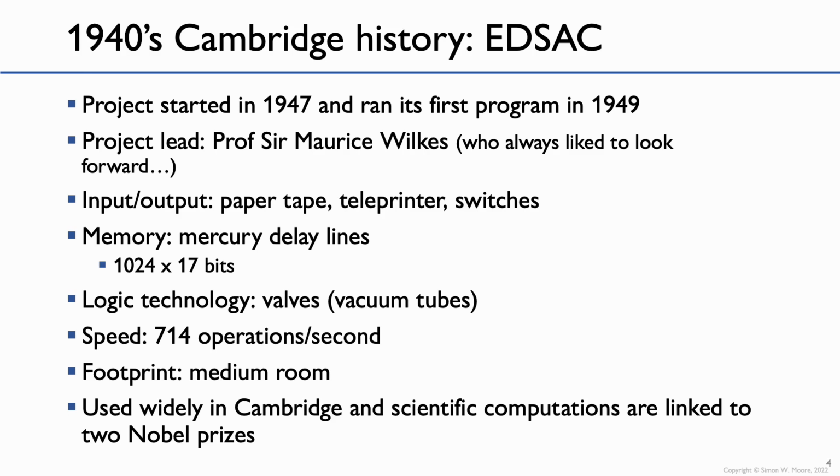Maurice had used mercury delay lines in the war when he was working on radar, because they were used for echo cancellation. When you were doing a radar sweep, you would put the radar sweep data into a mercury delay line, and then the next time you did a sweep, you would subtract what was in the delay line from what you received. Therefore, all that appears on the radar screen are things that are moving, so it gets rid of a lot of clutter.